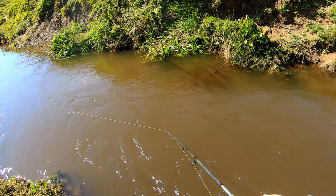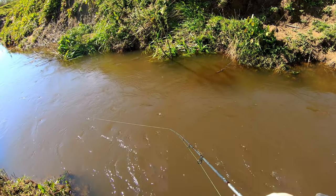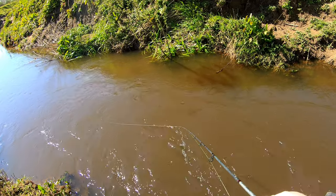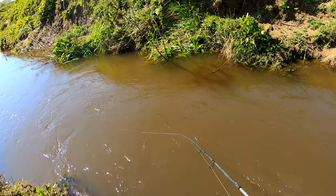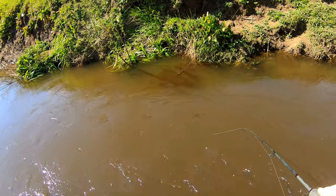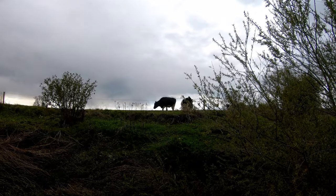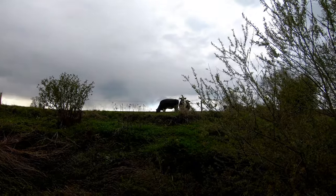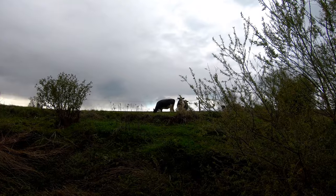I've just had a couple of little taps, so I'm going to see if I can get this fish on. It's probably not looking good. Well, got a little bit of a crowd spectating from the other side of the bank at the moment. So hopefully we can land a trout for them, give them something to look at, eh?